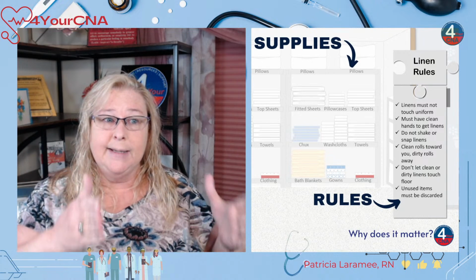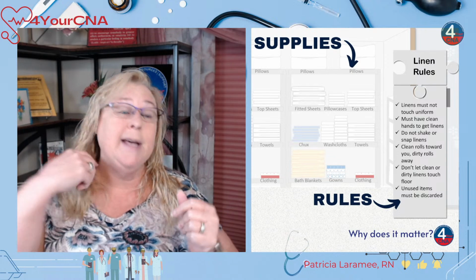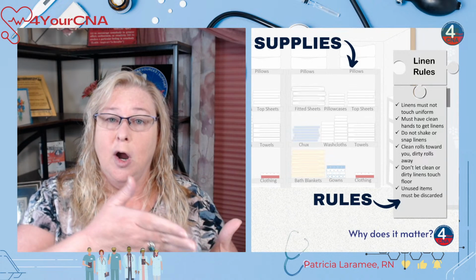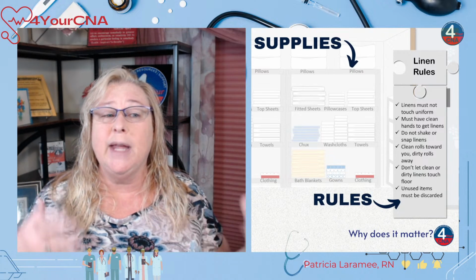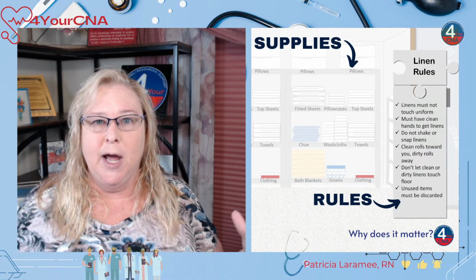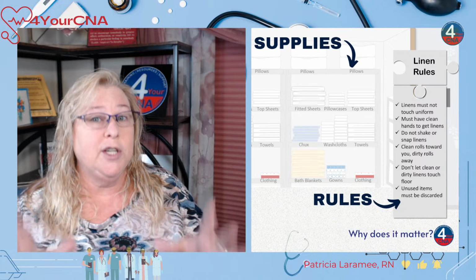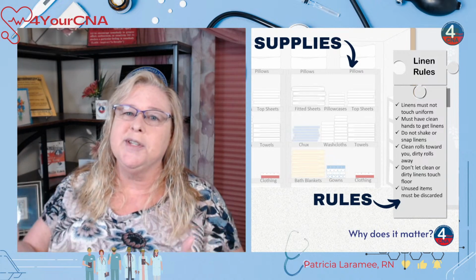So I created this system, and we have puzzle pieces that we use for commonly used steps that are seen over multiple skills. And Linen Rules is one of those. Linen Rules is going to apply if we're gathering any clean supplies. So this applies to pretty much almost all the skills. If you're getting supplies, you have to know what to do with those supplies to not contaminate them. And that's where Linen Rules comes in.